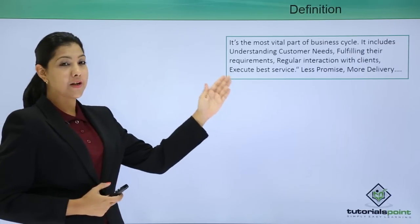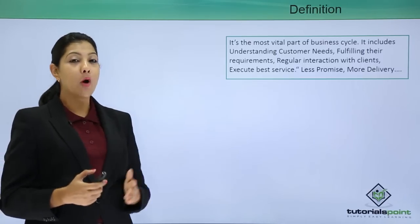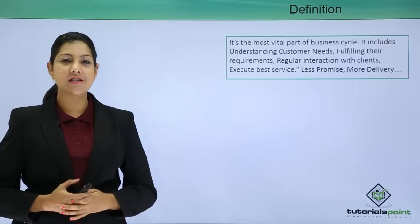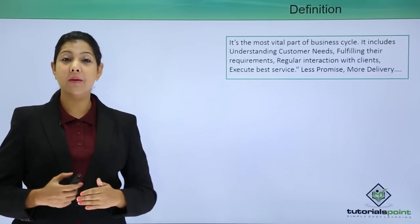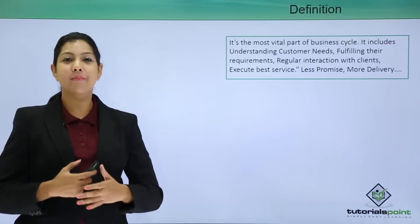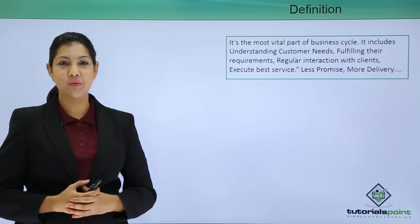Well, the best kind of service is when you promise less and deliver more. It really excites and wows a customer if you tell them that we will give them less but you do more for them. So expectation exceeds their particular kind of interaction with them.